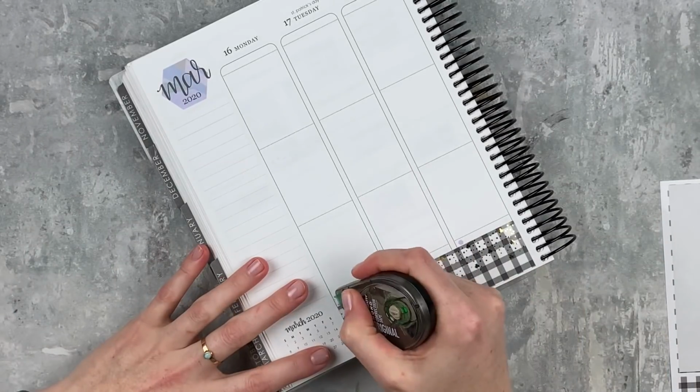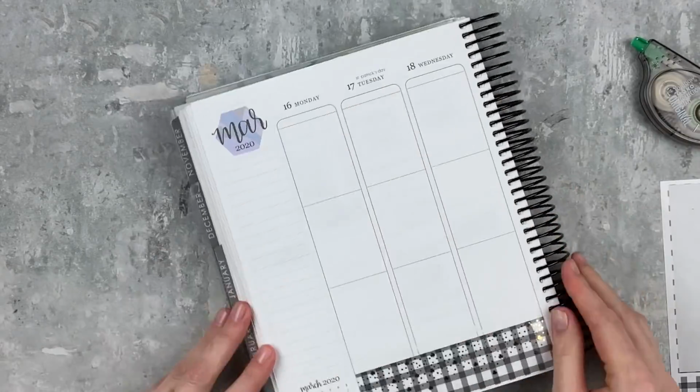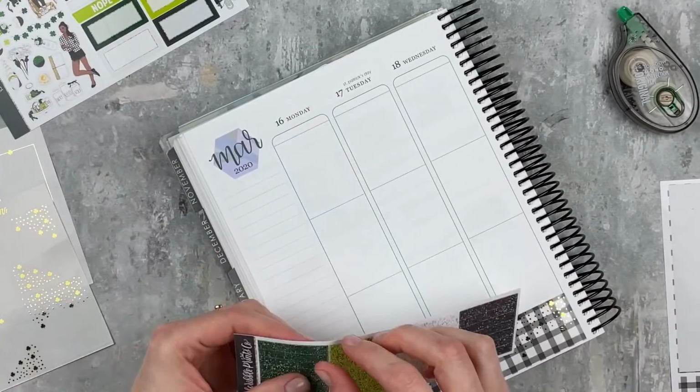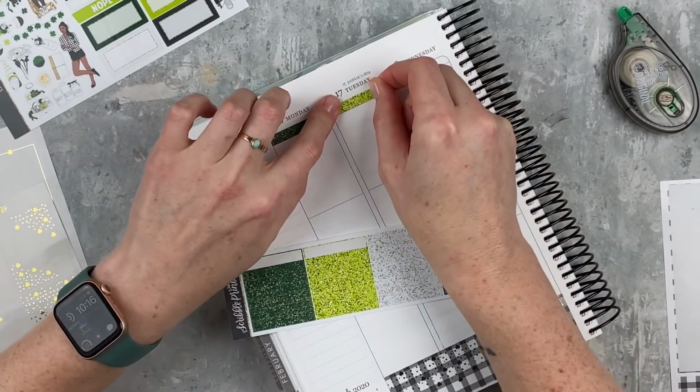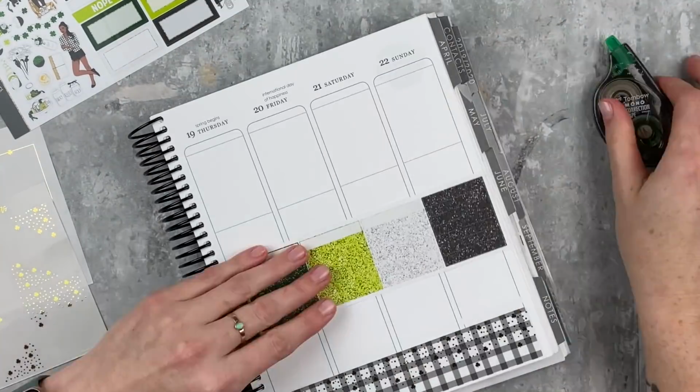Okay, so I'm just whiting out the little hexagons and the line to get them out of the way as usual. And then we're going to move over to the deco and the headers. So I'm not using date covers this week. I decided just to use some headers and deco.